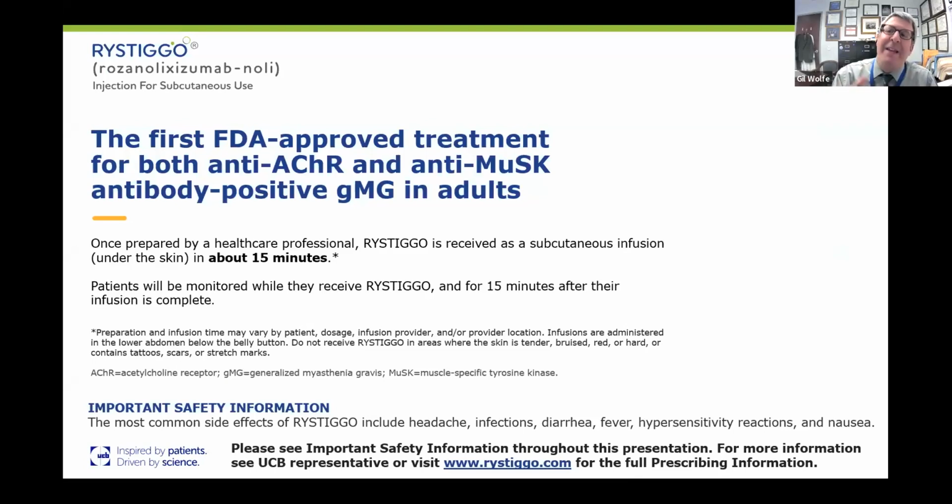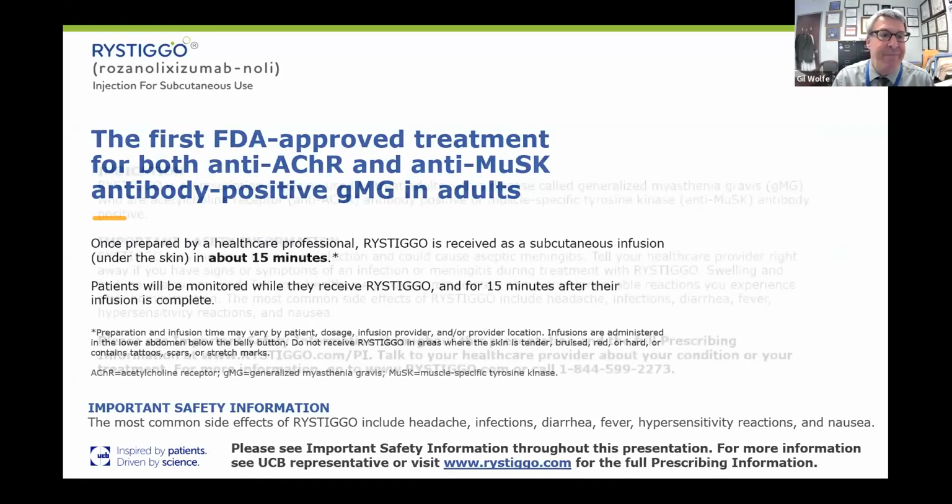It's weekly for generally 6-week cycles, similar to how other FcRn antagonists have been approved. They're these cycles of therapy, and it's given weekly. It's a single needle, okay? And we'll get to the safety stuff that's at the bottom of the slide later, okay?